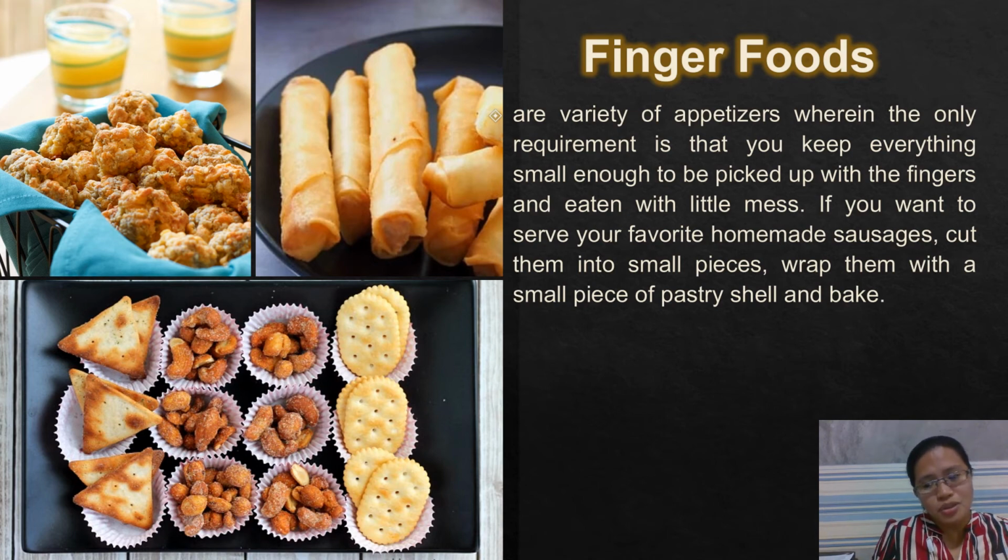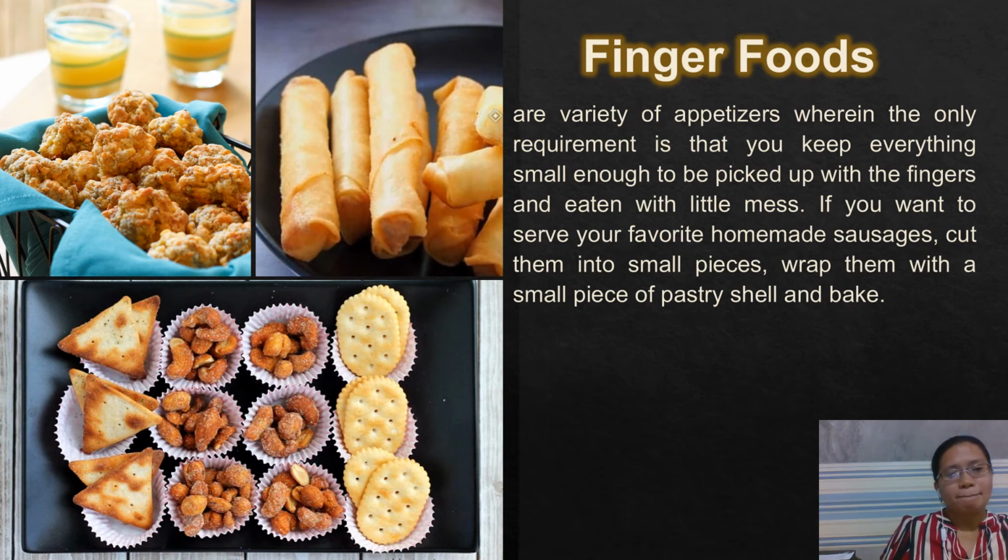So, finger foods naman, ito yung mga pagkain na madaling makain. Gamit lang yung fingers ninyo. So, you don't need any more spoon and forks to eat it. But you can pick it up with your fingers and then eat it. Okay, so like for example, in that picture, we have lumpia or roll. Sa English, roll ang tawag sa kanya. And we have here some sort of biscuits, okay, and peanuts. Okay, ito, I guess it's yung unang picture, it's a meatball. Ayan, that's finger foods.